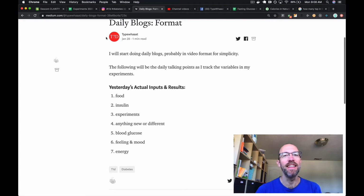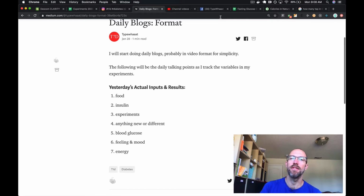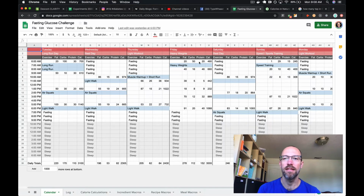This is a daily log for Sunday, February 23rd, 2020. This was a day where I'm closing out my very first fasting glucose challenge week. Almost. It's the sixth of 7 days. But it was the last day for intense exercise. And so this was the day here, Sunday.